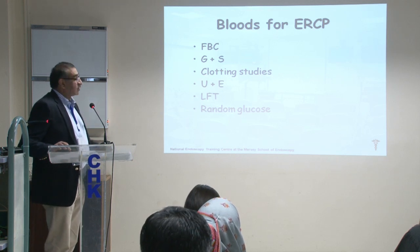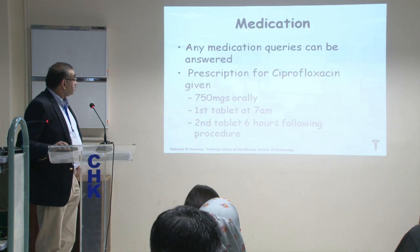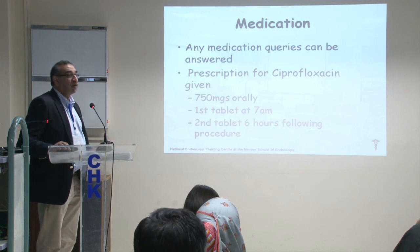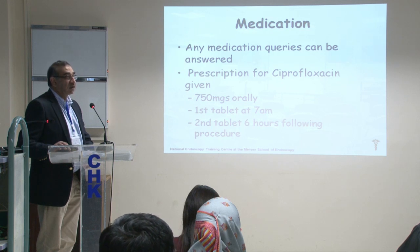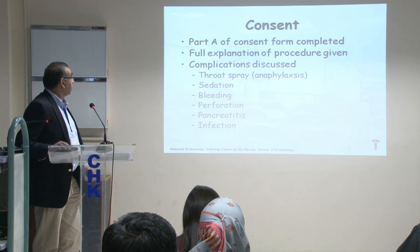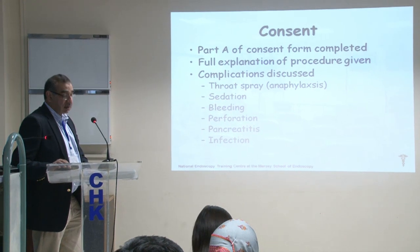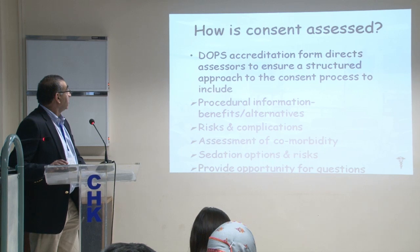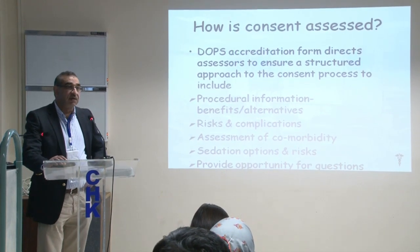So, basic blood test, nothing special. Any medication they are on. At the Royal Liverpool, they used to give them oral antibiotic prophylaxis before the procedure. I tend to give intravenous in my unit. They are given a consent form and a full explanation of the procedure, and any side effects and risk factors are discussed. Now, basically, we'll talk about consent.